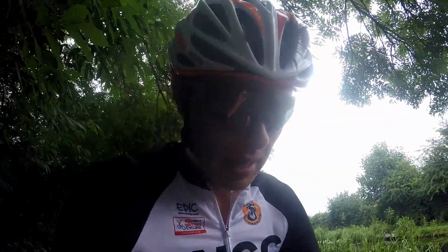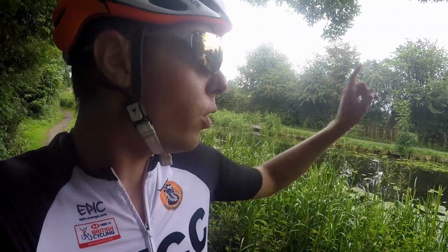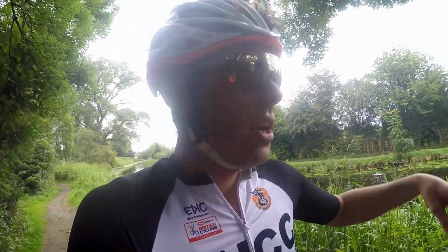So absolutely classic. I'm nearly 2 hours in now and obviously not quite on exactly the right planned route. Strava's actually saying I should be on the other side of the river. It obviously doesn't know where my strengths lie, that is not swimming, so I will not be hopping across, but I'm going to follow this path and see where we end up.